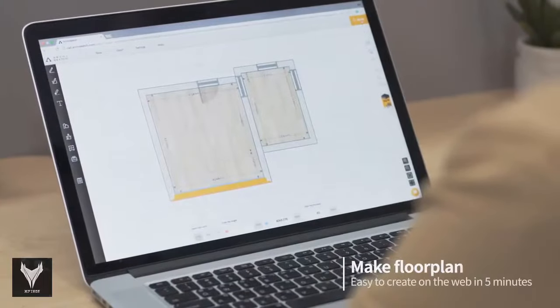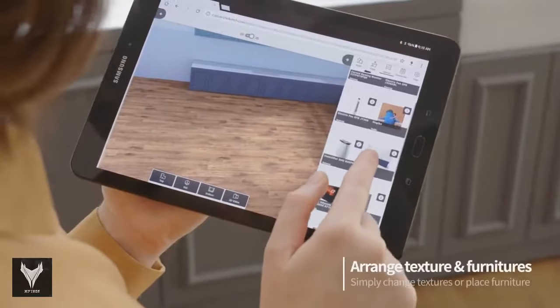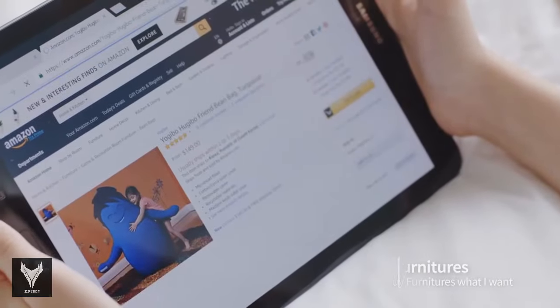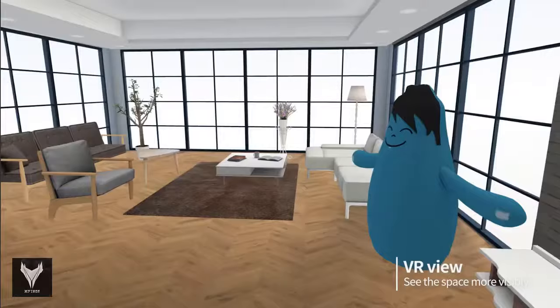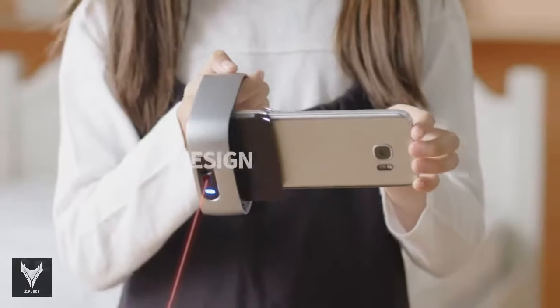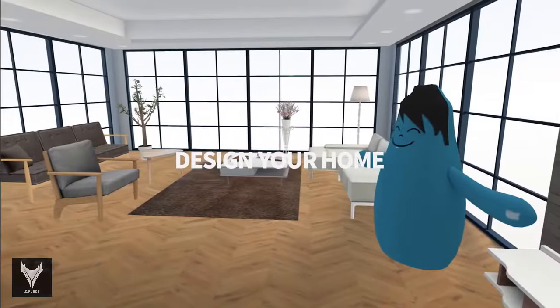Archistketch lets you edit your floor plan, adjust furniture, wallpaper, and fixtures, and order furniture right from the connected website. You can also view the design room using a VR headset to digitalize and recreate your space in 3D. Design your home with Archistketch.